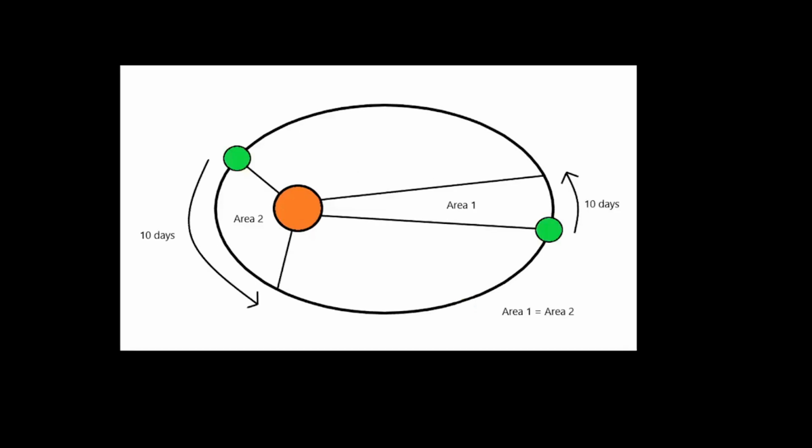Kepler's second law is that the planets sweep equal areas of their orbit over equal amounts of time. This basically means that the speed of the planet changes depending on where the planet is in its orbit. At the highest point in its orbit, or its apoapsis, it will be traveling the slowest, and at the lowest point, or the periapsis, it will be traveling the fastest.